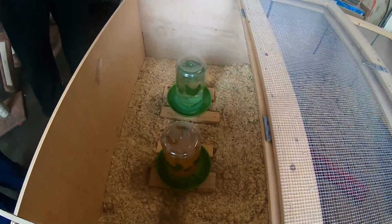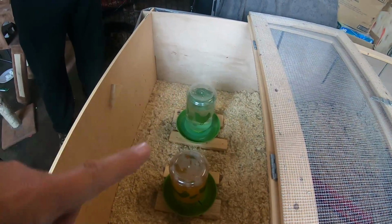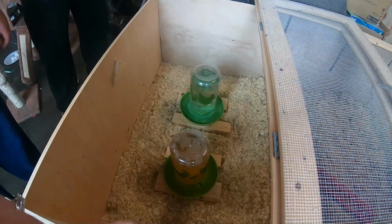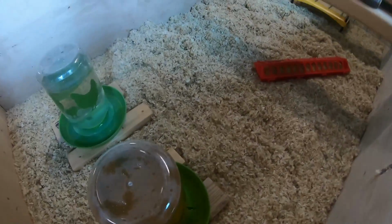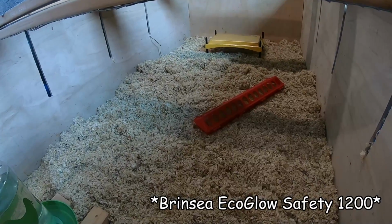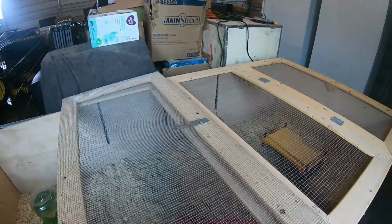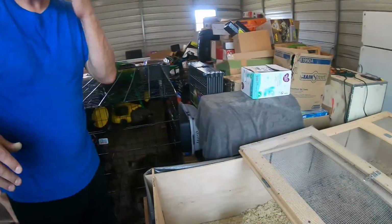Okay, so we got their water ready. A plain water over there. And then right here we got some electrolytes and probiotics and just some stuff to give them a boost. We got them some food in there. And then back in there we have the Brinsea. I'm not sure exactly which one it is, but we're going to try that and see if it works. Hopefully it works. We've never tried it before. But it's pretty warm in here anyway.